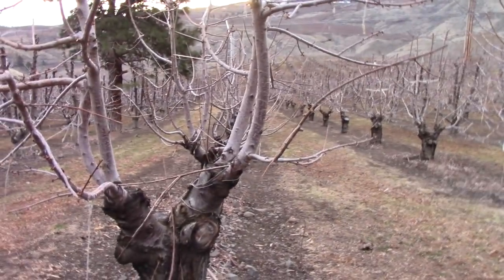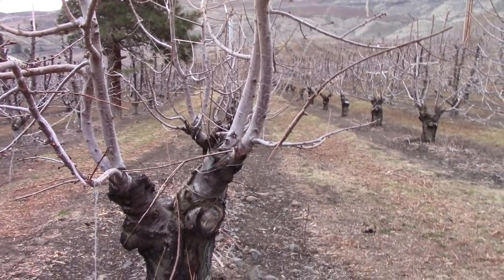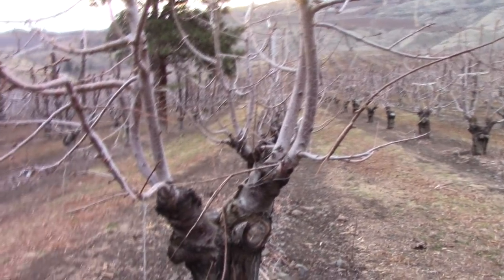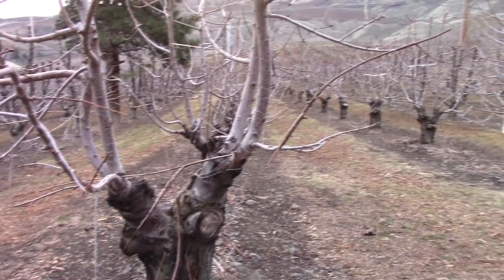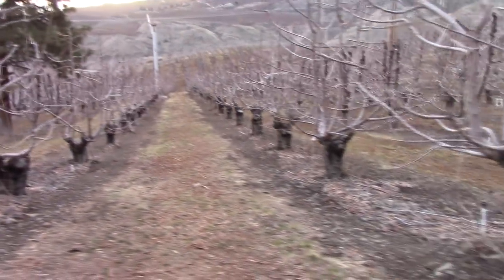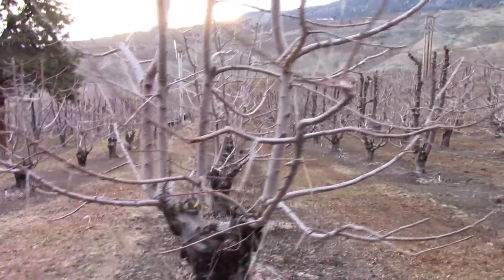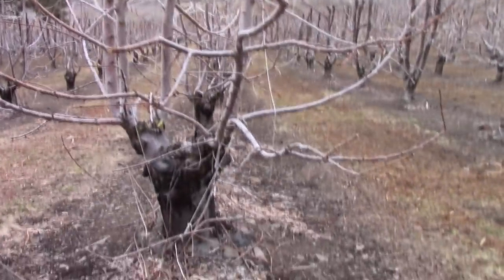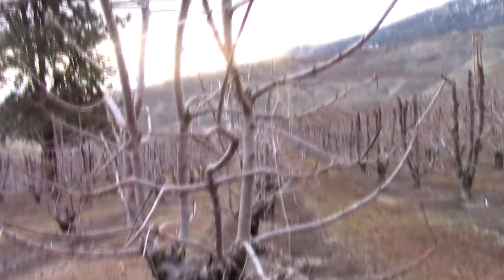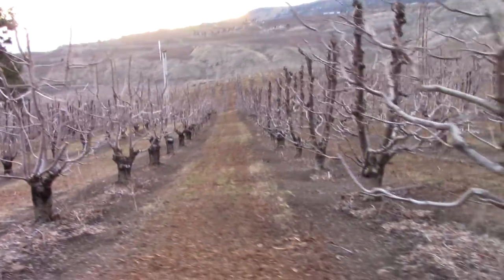Here's some old cherry trees that we grafted, oh, probably 5-6 years ago. Actually, some of these trees were grafted, it's been longer than that. We've been working on this block, working it over little by little. But they've done real well. They're big trees and produce a lot of fruit now.